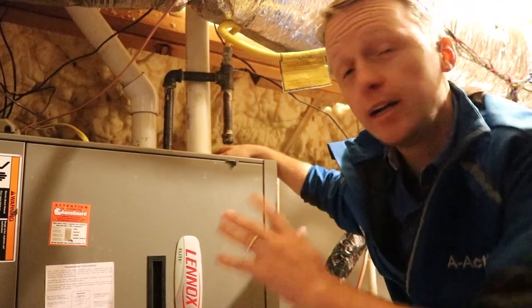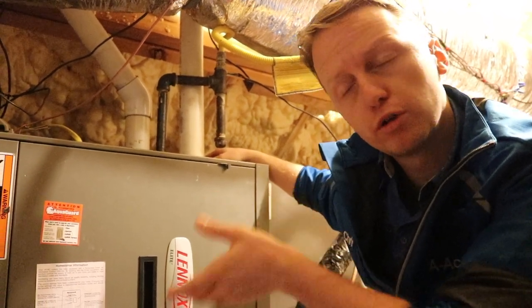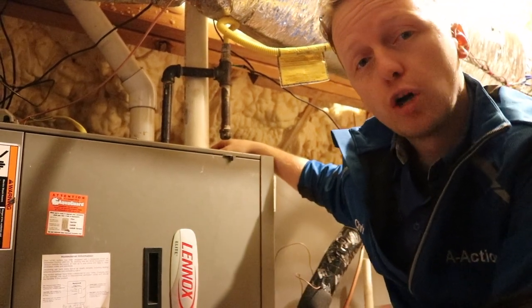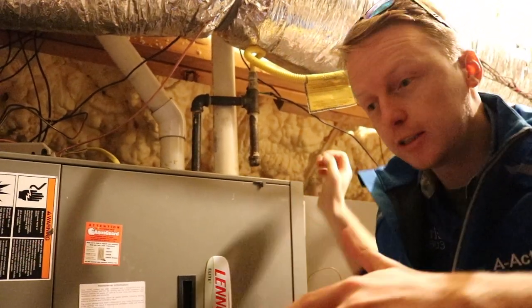Today, I have a 95% efficiency furnace in the attic area. There's nothing wrong with this one at all, but I just kind of want to go over some of the things that I'm looking for whenever I see this. So this attic area is foam insulated, and with the foam insulated attic, this is an airtight space.